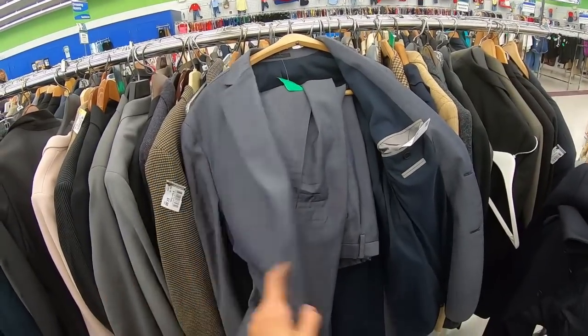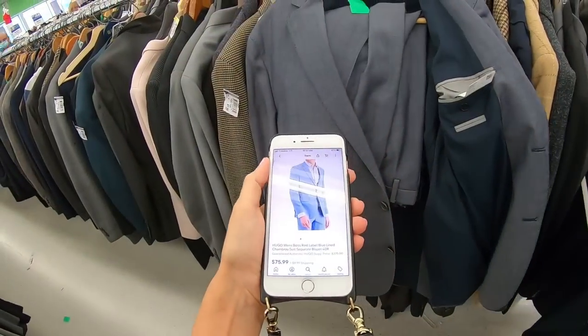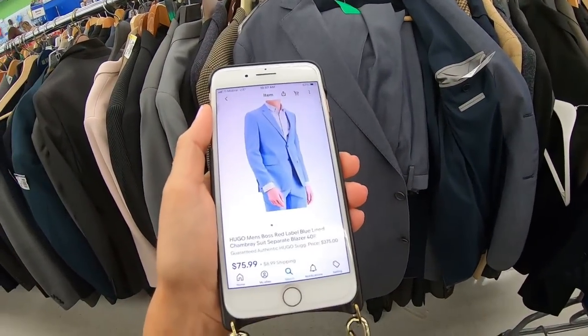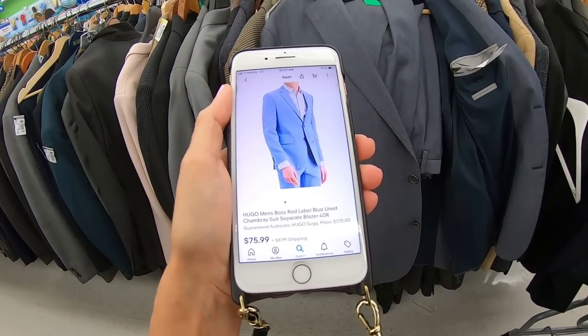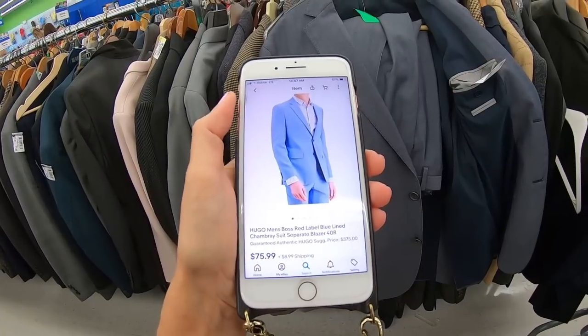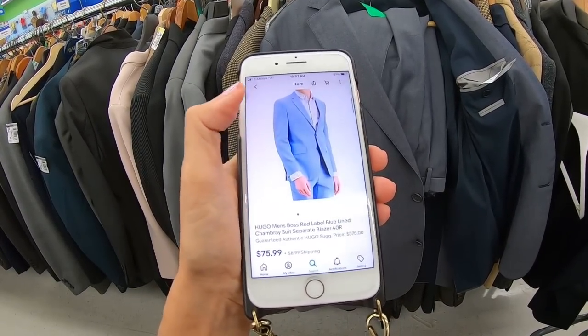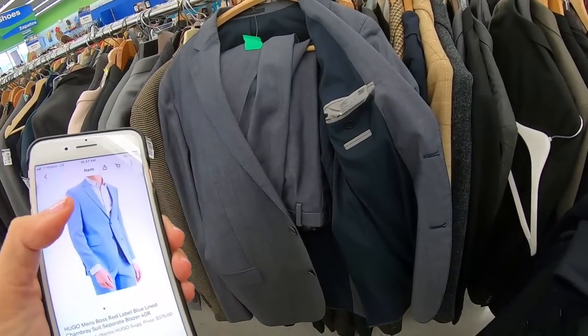All right, so I'm going to run a comp on this and just put in chambray men's Hugo Boss suit jacket and see if I can find anything. Okay, so I'm standing here running a comp for this chambray suit, and this is what I'm coming up with. Blazer, 40 regular, $75.99. I believe this one is new. So I'm probably going to leave this one behind, not seeing any comps for it.